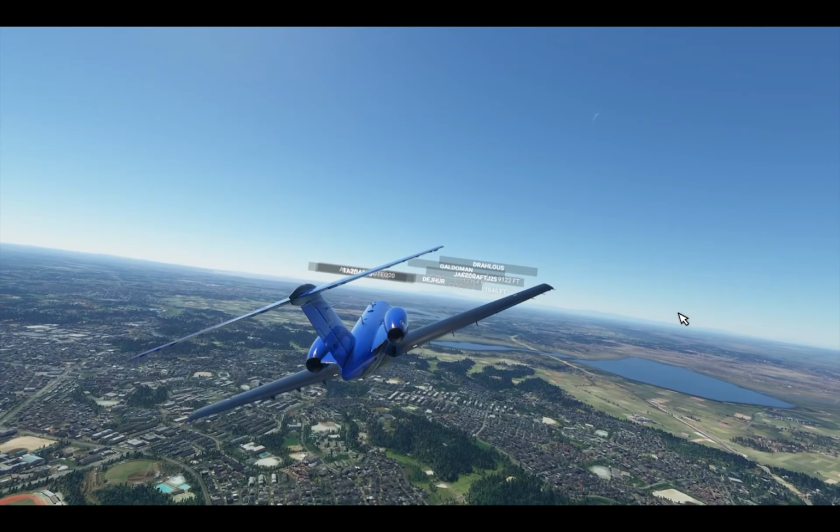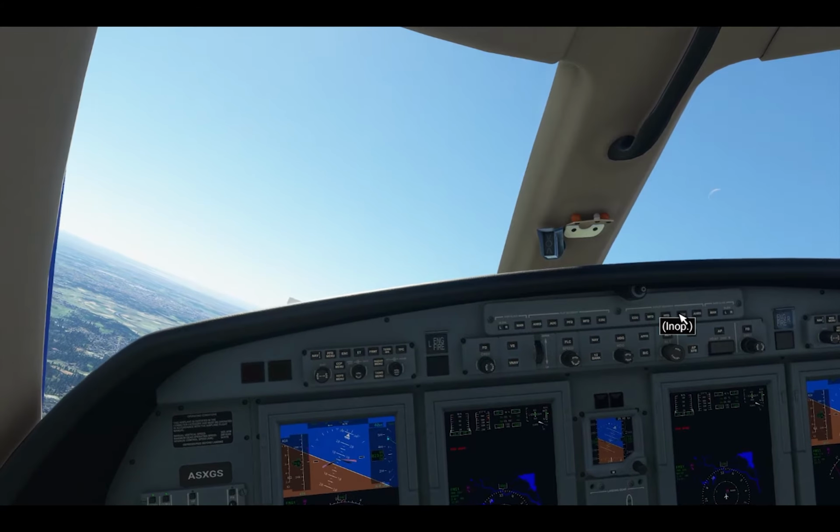Way ahead of you. I'm already climbing up there. Climb and maintain 4,000 feet, Cessna X-ray Golf Sierra.